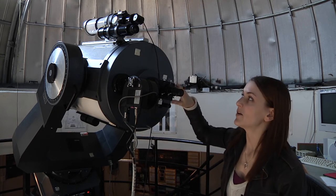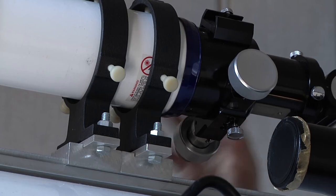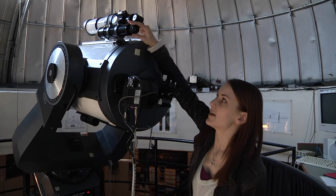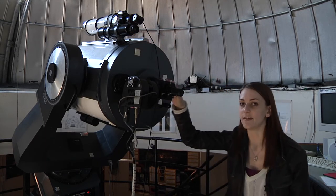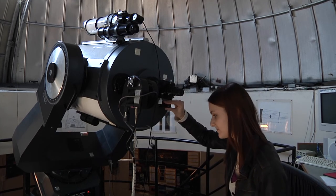Each telescope has its own independent focusing knob. The guide scope's focusing knob is up here. The finder scope has a focusing knob attached to the eyepiece, and the 40 centimeter has a focusing knob down here. You just twist it until you get the right focus.